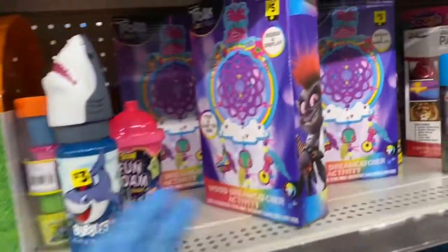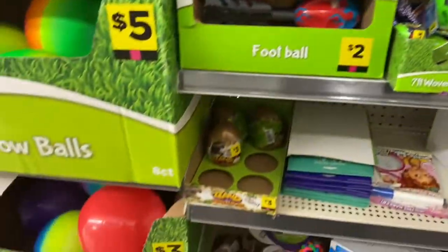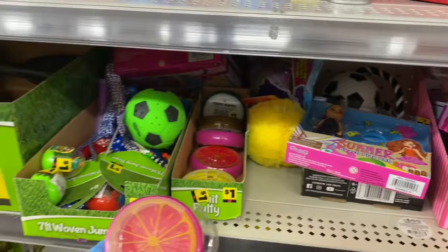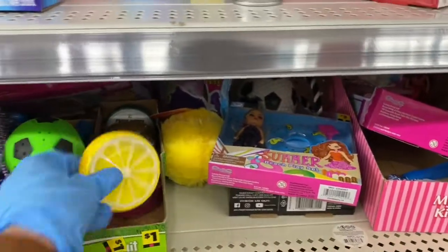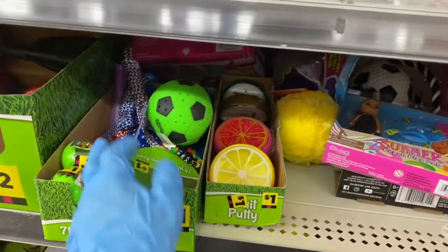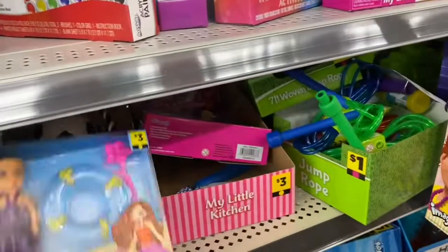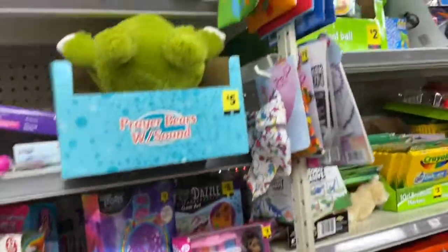You have some Frisbees, and you have some of these troll toys. These are all outdoor toys. What are these? This is putty. Look how cute. It comes in like the citrus. Here's the lemon. Then you have some jump rope in here and some squishy ball. Everything's all mixed in, guys, so I'm just showing you what I can reach for.